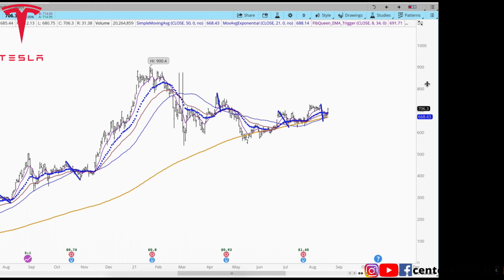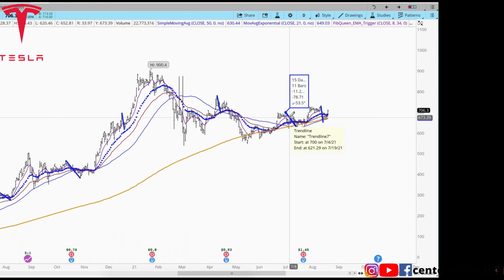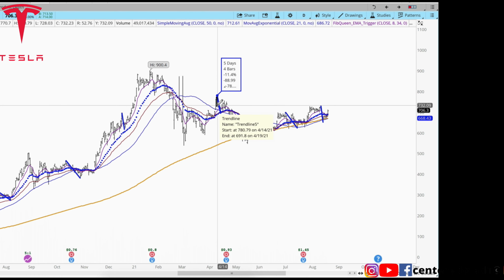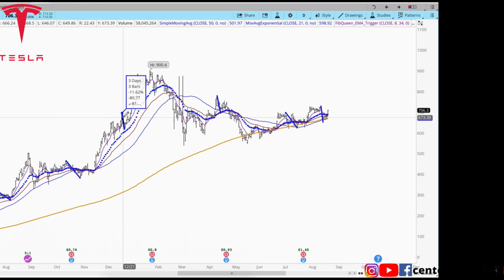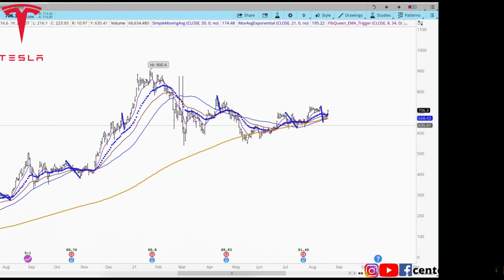With symmetry support, I'm simply looking at the history of this chart, looking at other pullbacks that may be similar in price decline. Looking at this pullback is $78.71. Over here, $88.99, $80.77, $86.79, and over here, $86.